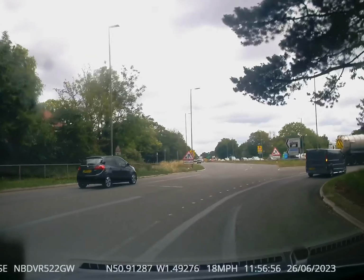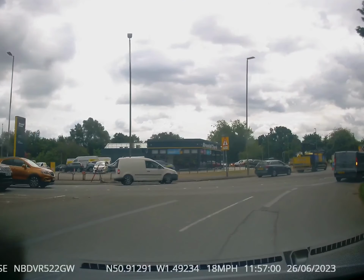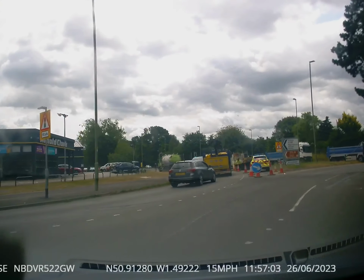As we exit the roundabout, check to the right-hand lane. A car's lost control and gone straight through the barriers and knocked down a traffic light.